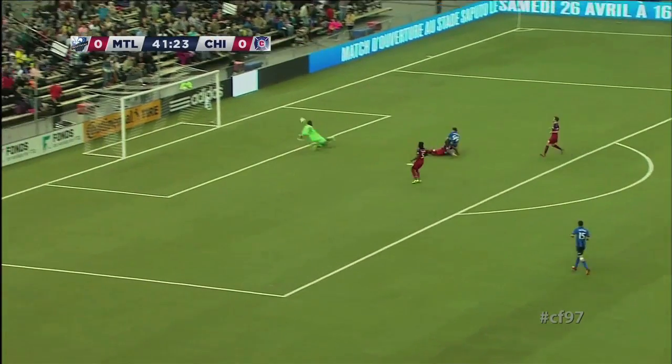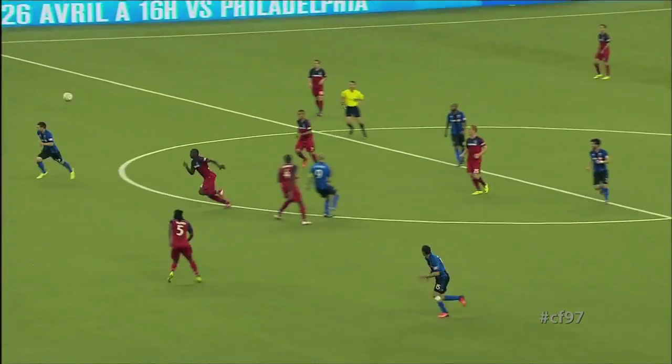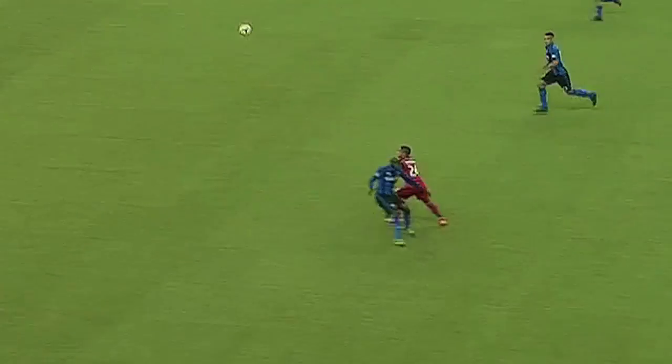Jack McInerney nabbed his first for Montreal, but the beauty came from Marco Di Vaio's pass. That is just not fair to defenders everywhere. But Chicago's Quincy Amarikwa does him one better. Razvan Cocis might want to curl up on the carpet after that touch.